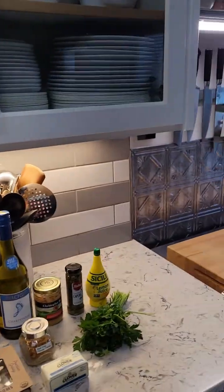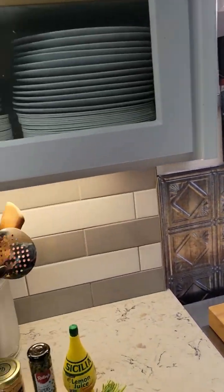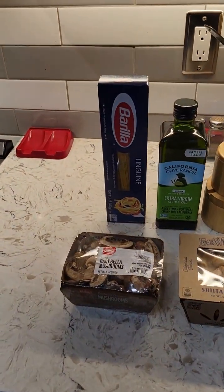So let's hit what's going on today. Like I said, this is a Meatless Friday. I do a lot of Meatless Fridays. A much simpler meal today than yesterday for sure. Tonight, I'm preparing mushroom piccata pasta. If you hear the word piccata, you're hearing capers. So let's start on this end.